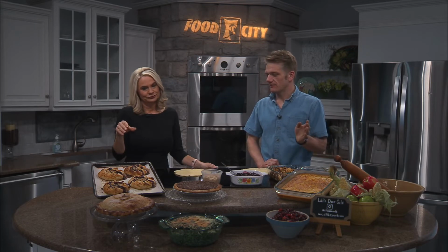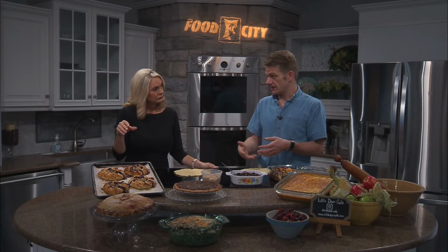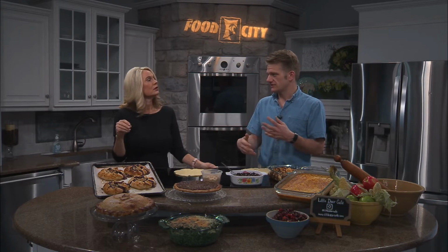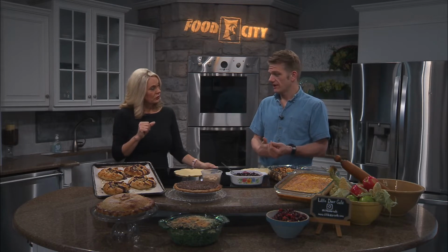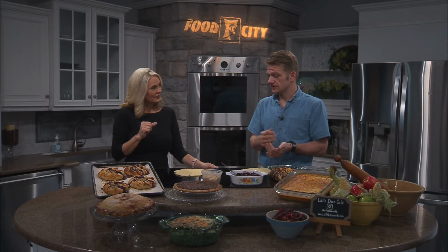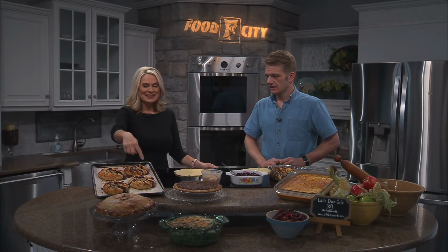I mix in a bowl the sliced apples with apple jelly and other spices and the sugar and cornstarch. I always use cornstarch because it's a little more reliable for me than flour. But apple jelly also helps keep the sauce nice and tight, with the pectin, and the jelly is really good in the pie. And now we're going to make these.